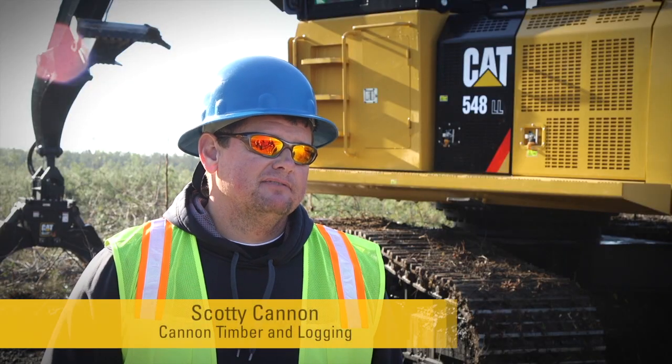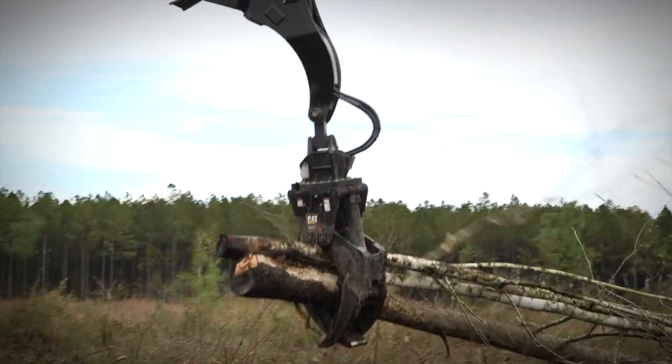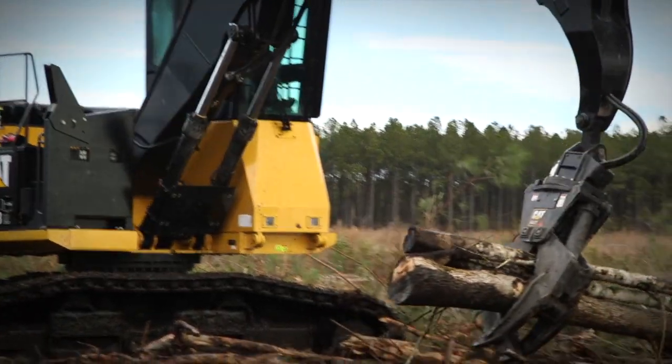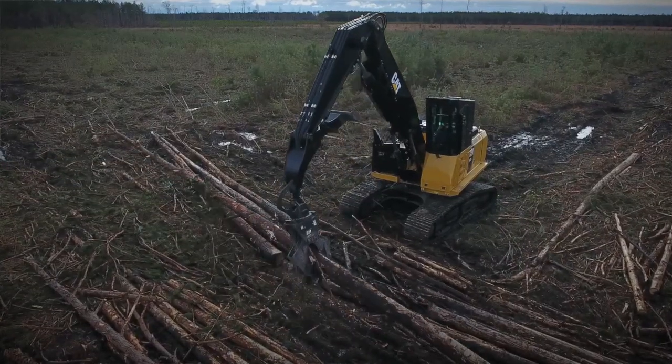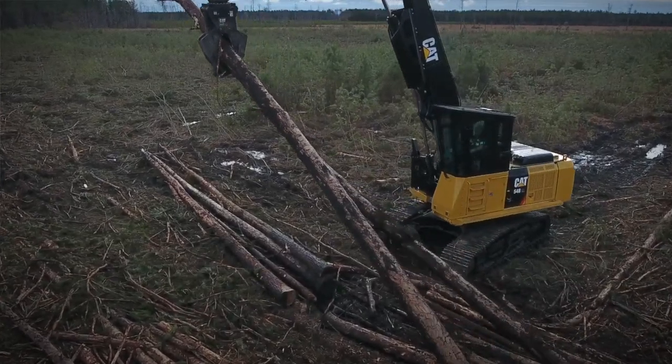Fuel consumption is definitely a big deal to us as far as a business owner, because that's a big cost of your overhead. And from the few times, we've only been demoing this machine about a month now, but from the few times that we have filled it up and basically going back and forth and checking the gallons per hour, we feel that it's a lot better on fuel than anything we have out here.